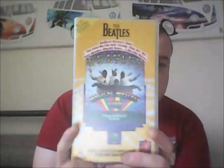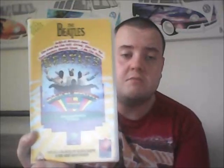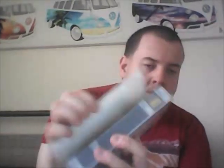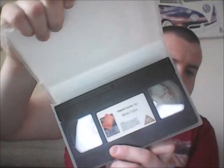And the next one is Magical Mystery Tour. Now, I think that my mum has first seen that one before. Not on VHS, but on television somewhere. I think it only runs for 50 minutes. So here's the front, spine, and here is the back. Here's a tape for Magical Mystery Tour.